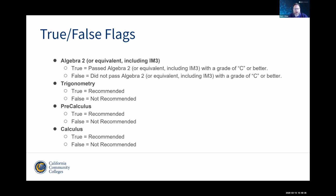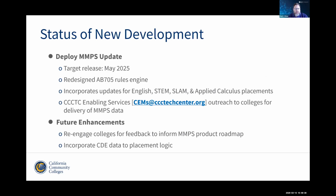And as far as where we are, if you could advance one more time, please. So where we are now, we have been working the past months on the redesigned rules engine. We are near completion of that development, which we plan to release as a major update to the multiple measures placement service software in early May. And that will include that redesigned rules engine, as well as incorporating the updates for the 4 placements that we discussed as indicated by the previous slides.